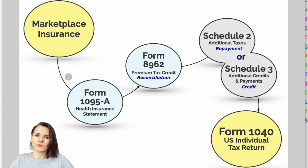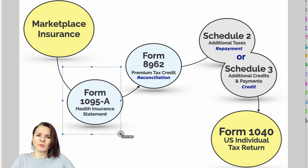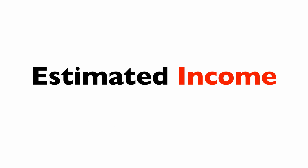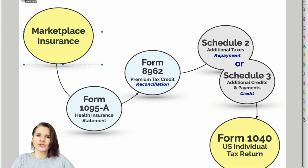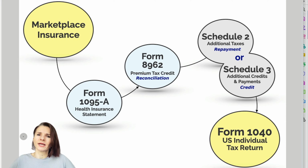So you should receive Form 1095-A health insurance statement, which basically reports your health coverage that you obtained through marketplace insurance, and they would provide some subsidies if you qualify. If your income is low enough, you can receive some subsidies, and those subsidies would be listed on the Form 1095-A. However, those subsidies are based on an estimated income that you have included in your application. So when you apply, you had to estimate how much income you expect to make in the year. And the income can change.